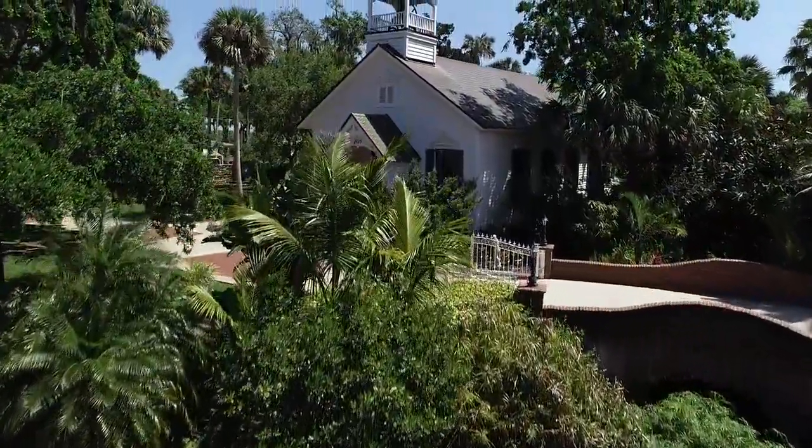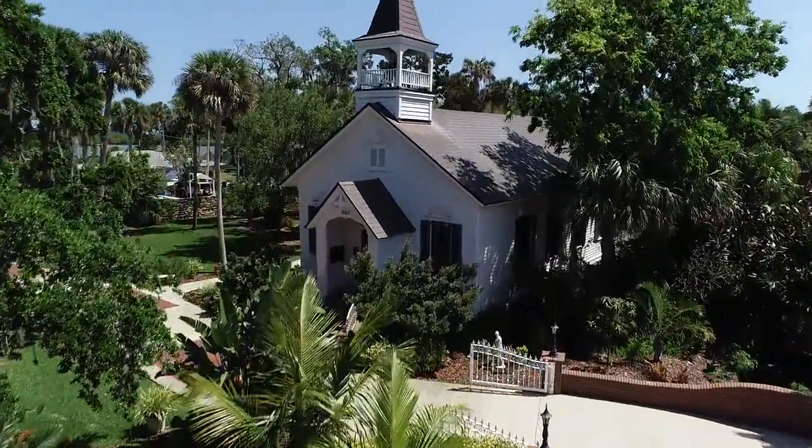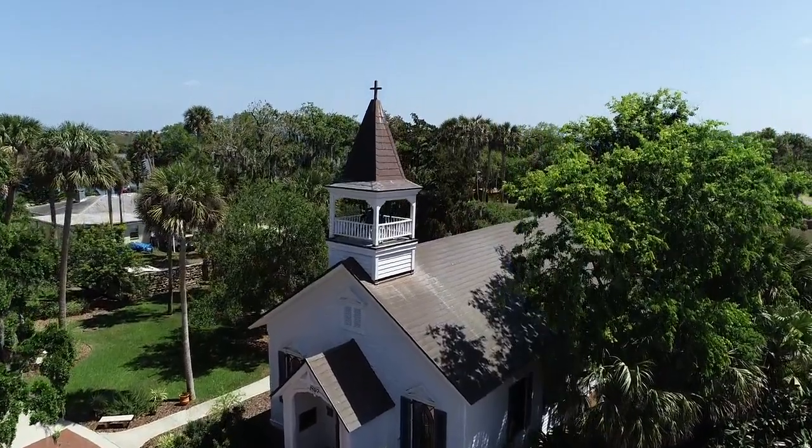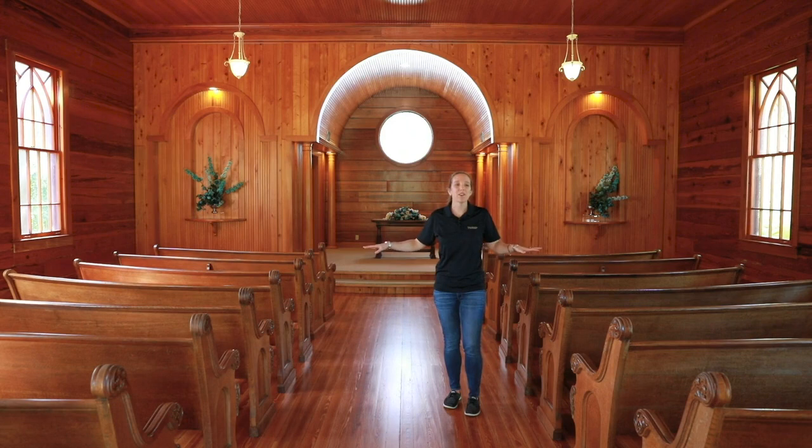Comfortable numbers in here go as high as seated capacity of 150, and it's got air conditioning. So we're gonna make sure your guests are always comfortable when we're having an indoor ceremony here. So this is the inside of the chapel. As you can see, we've got some really great old world style of curved pews. That's what gives us such a great seated capacity in here.